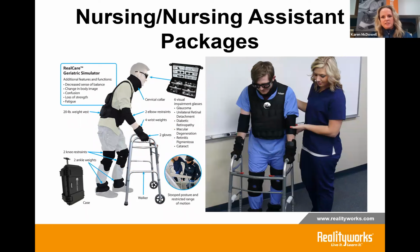So as the aging population is increasing, demand for healthcare workers trained to care for older adults obviously is also growing. So our geriatric sensitivity and empathy simulators are really perfect because empathy is such a hard concept for students to grasp. We have a variety of wearables that help students start to develop those soft skills and also practice those important patient care skills. For example, the geriatric simulator allows students to personally experience a variety of age-related challenges, and it's like they're stepping into the shoes of their future patient.